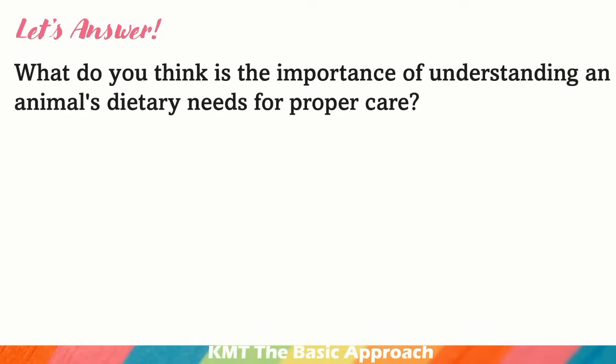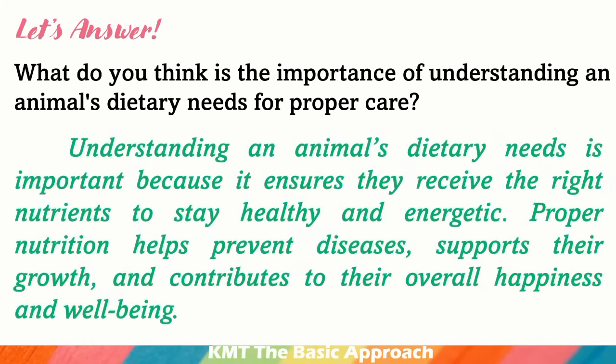Let's answer. What do you think is the importance of understanding an animal's dietary needs for proper care? Good job! Understanding an animal's dietary needs is important because it ensures they receive the right nutrients to stay healthy and energetic. Proper nutrition helps prevent diseases, supports their growth, and contributes to their overall happiness and well-being.